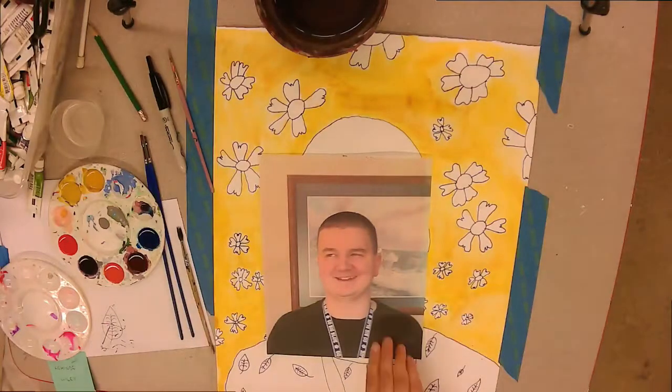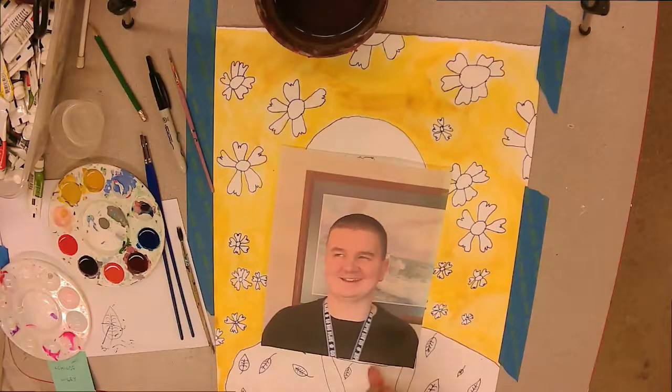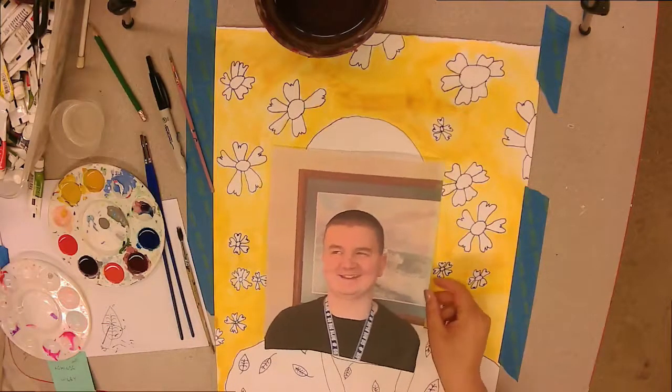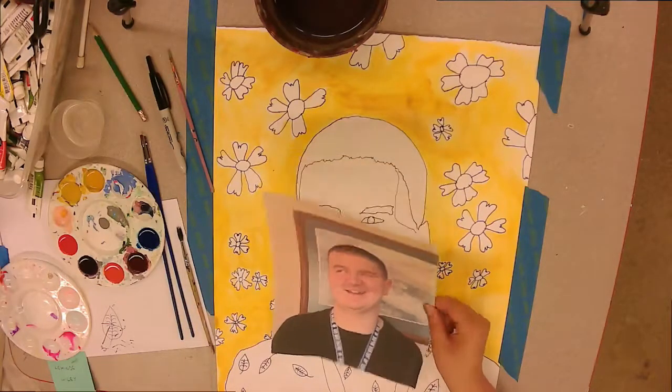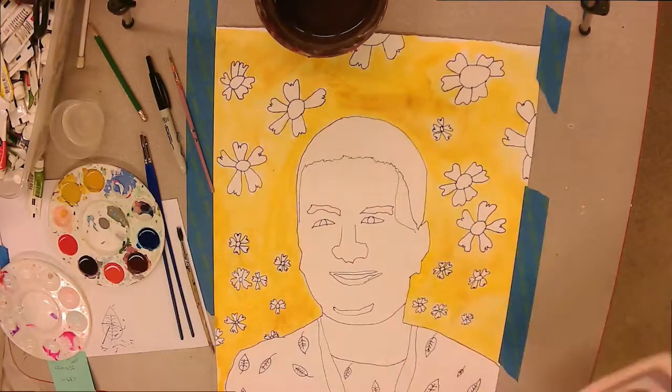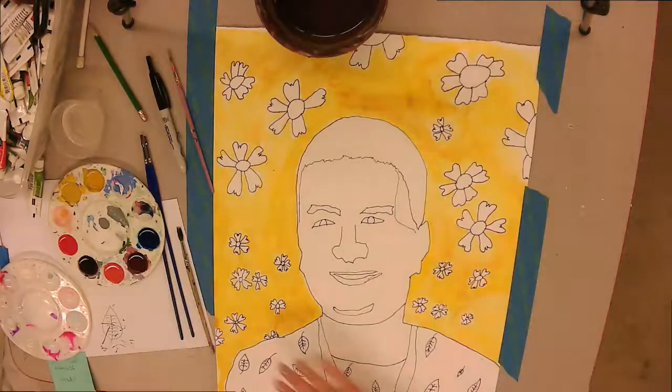He is completely blind. This is the picture that I chose from my phone. And then we scanned it onto a flash drive and then used a projector to make it bigger so that I could get it onto our piece of watercolor paper. And then, yep, so just to jump in there, projecting and tracing is something that's commonly used in the art world today.